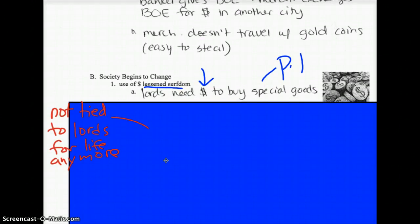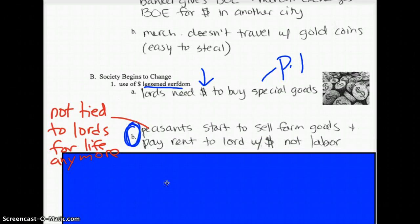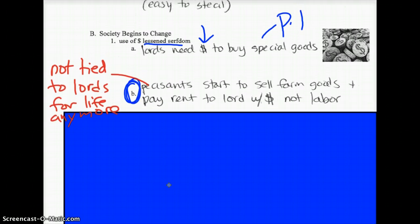Now, if you remember, this was on page 1. The lords want money, not a lifetime of service. So the peasants began to sell farm goods. They were paying rent for a section of farmland so that they could farm and then have goods to sell. They would sell their farm goods and get money that they would give to the Lord, and they would not owe a lifetime of labor to the Lord anymore. They would just owe money to rent the space of farmland that they needed to grow the farm goods that they would then sell. That's where they get the money from.